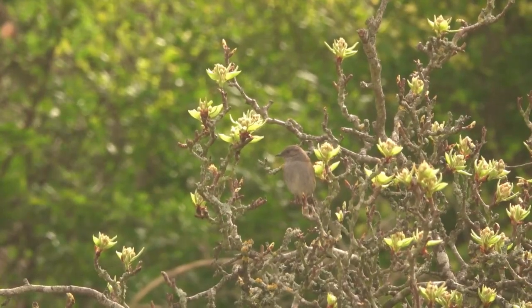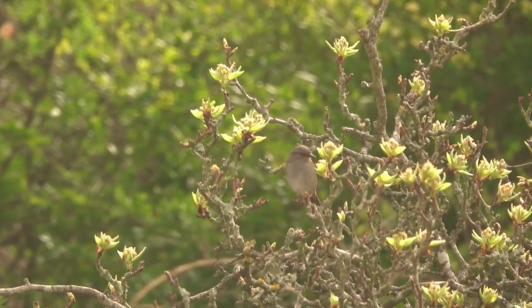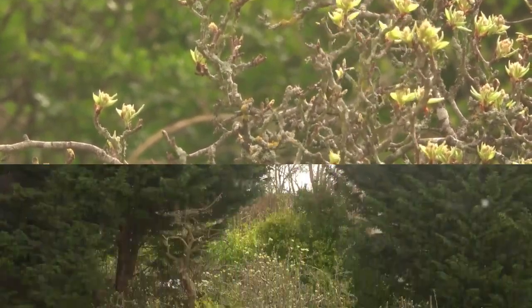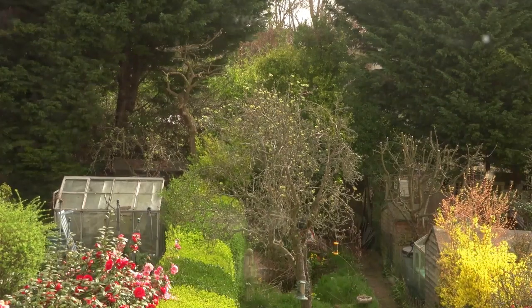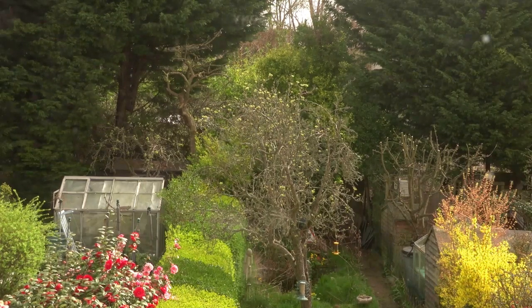What we have singing here, if it keeps on singing, is the dunnock or hedge sparrow. Oh, the dunnock just flew off. It's a shame, it's great to hear the song of the dunnock from the top of my pear tree. They often sing from cover. Cover is so important for dunnocks. You find them in gardens and parks with ground cover, but where a garden or a park is too ornamental, when there's no ground cover, you will not get your dunnock. So do remember, ground cover for dunnocks and for wildlife in general.